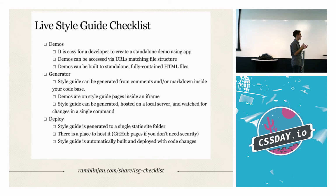Check it out. But yeah, the important thing is that you're able to, in comments in your code, or in Markdown files, make declarations like you would for JS doc. If you've ever done any sort of automated documentation building, it looks a lot like that. What makes it different is the demos. You need to have demos, or it's not really a lifestyle guide. The other thing is don't use a best practices document. Throw that away. But start with demos, then worry about your generator, then worry about your deployment.